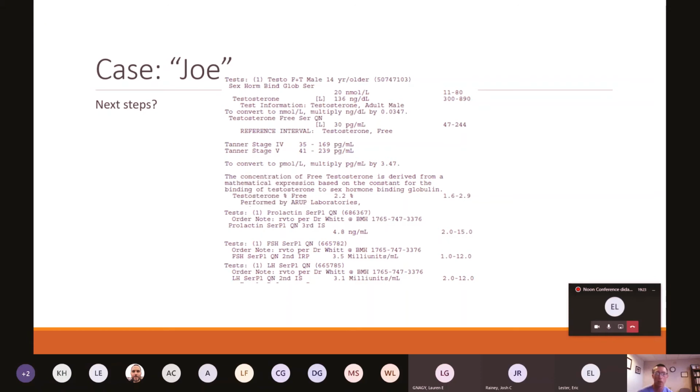In this case, both the total and the free testosterone are quite low, so that is very consistent with testosterone deficiency. You can see I measured his prolactin, which came back 4.8, and that is in the reference range, right in the middle. And the FSH came back 3.5 with an LH of 3.1, both in the normal range. So the combination of these laboratory values strongly suggests that this is a secondary hypogonadism, or mixed, I should say, that is not strictly just primary testicular failure.